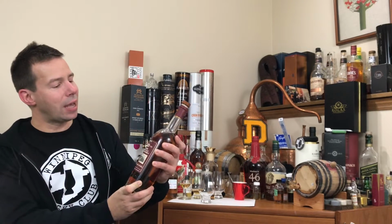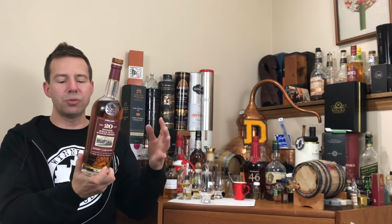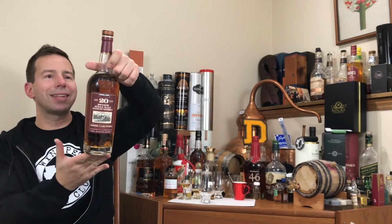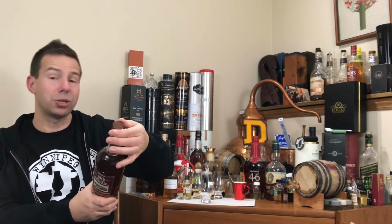Now, this is a beautiful bottle, I have to say. I do like the bottles that they use for Kirkland single malts. Nice and tall. It's got a slight, sort of a classic style. But they're using a wooden cork stop, which is cool.